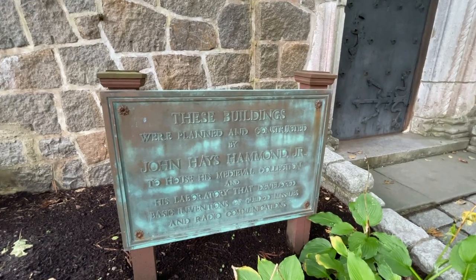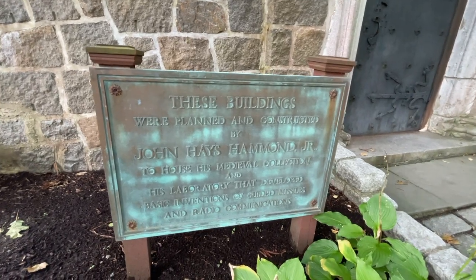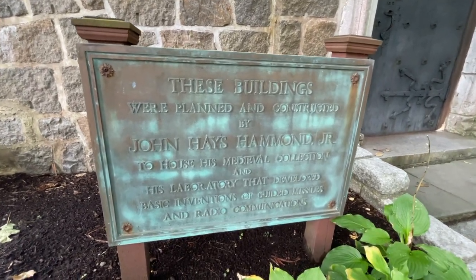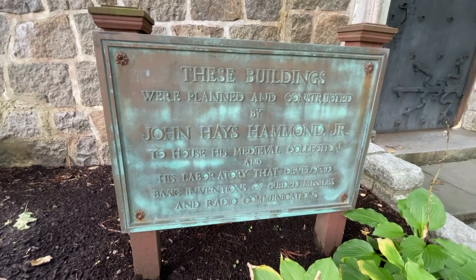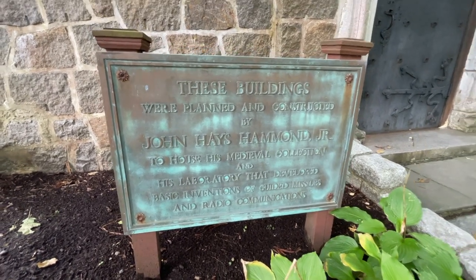These buildings were planned and constructed by John Hays Hammond Jr. to house his medieval collection and his laboratory that developed basic inventions of guided missiles and radio communications.